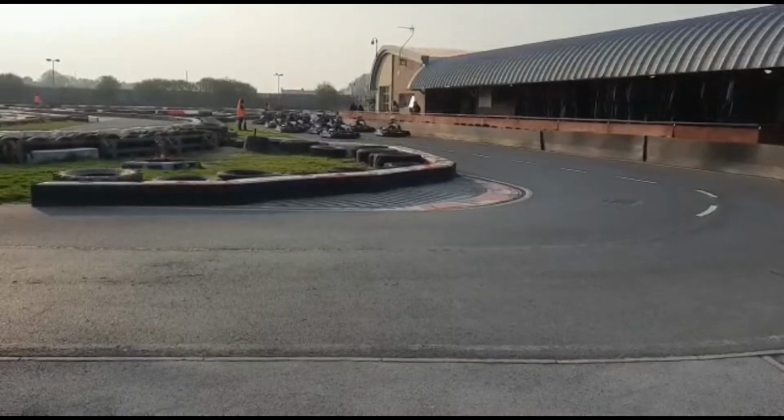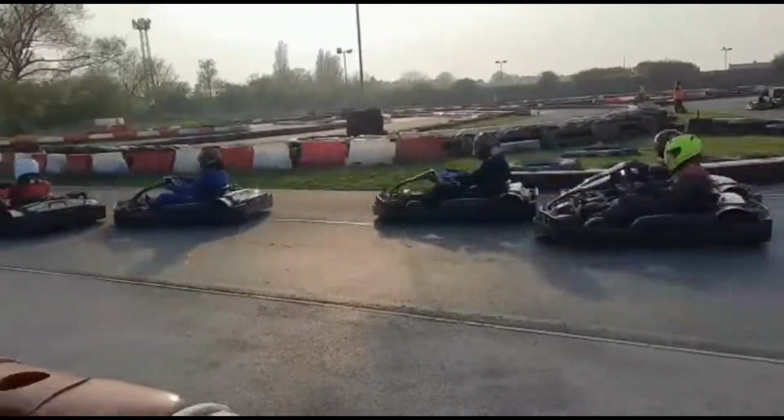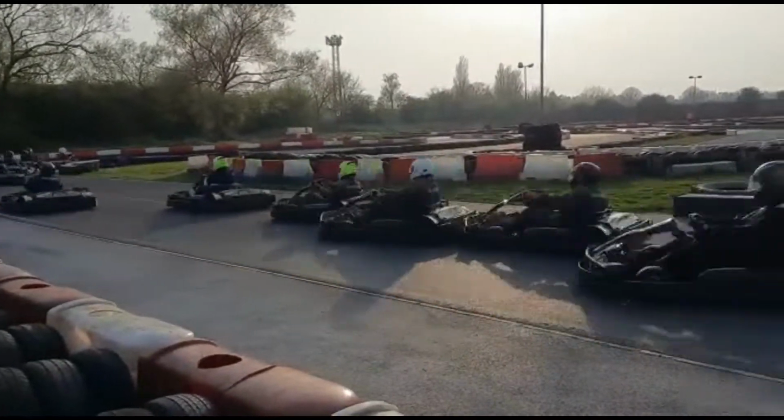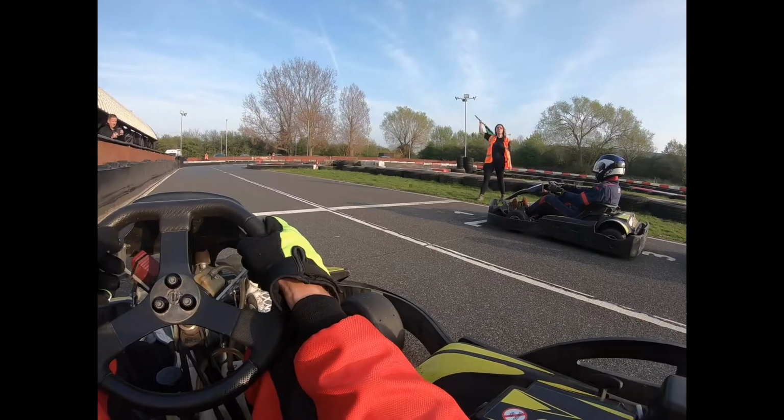And it starts out and away we go, and it's Priest leads House into turn 1, coming out of turn 1 here into turn 2, and House goes up the inside there, it's side by side now, into turn 3, into the hairpin of 4.